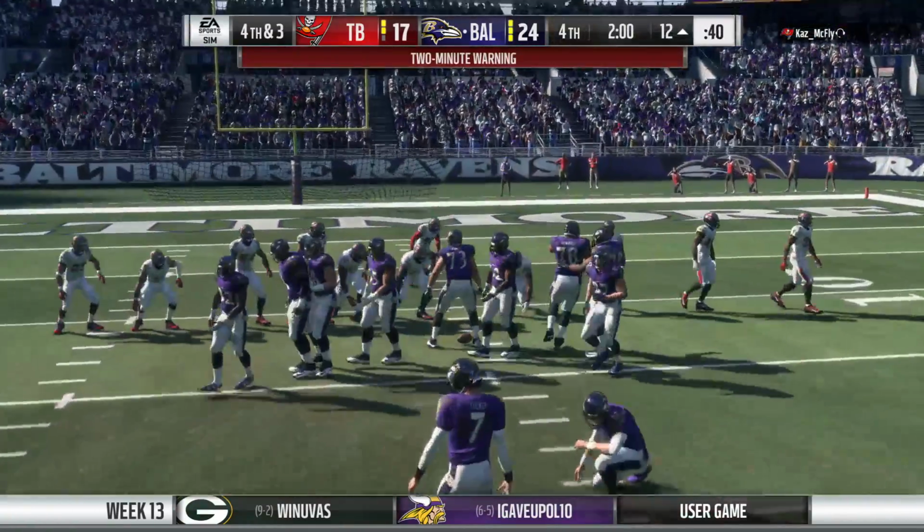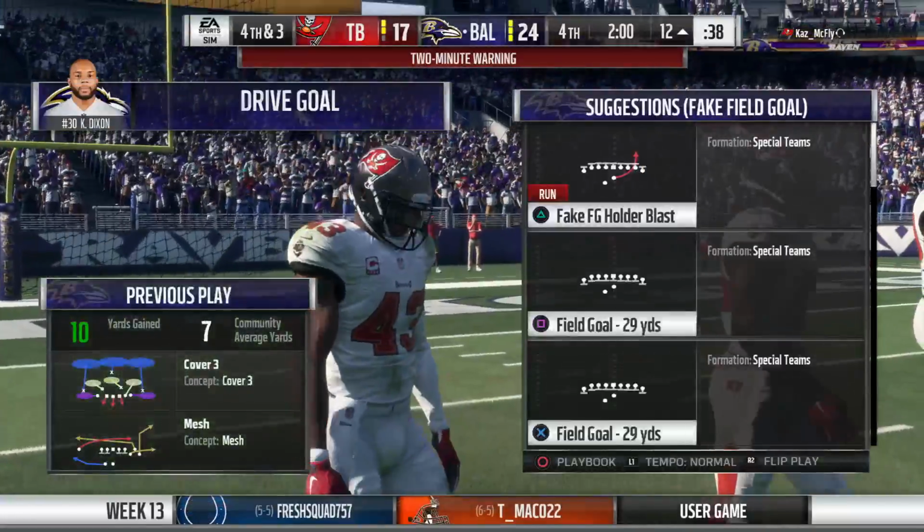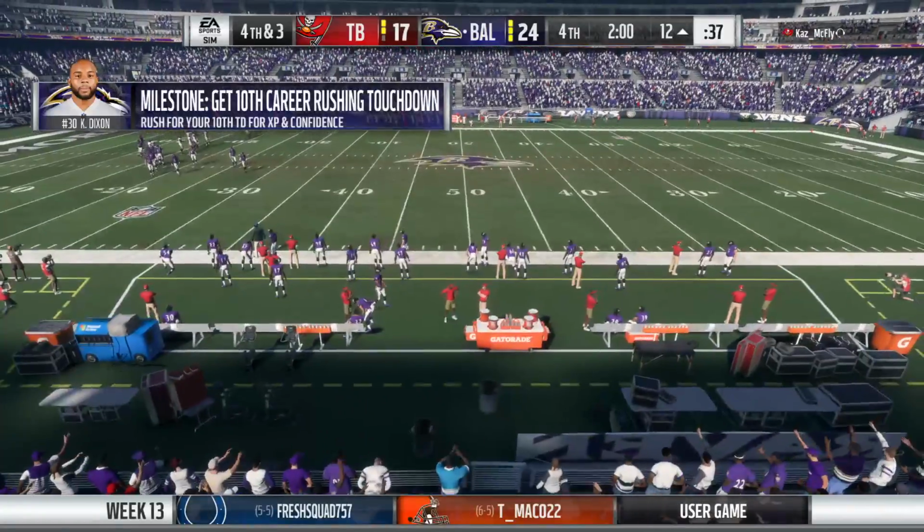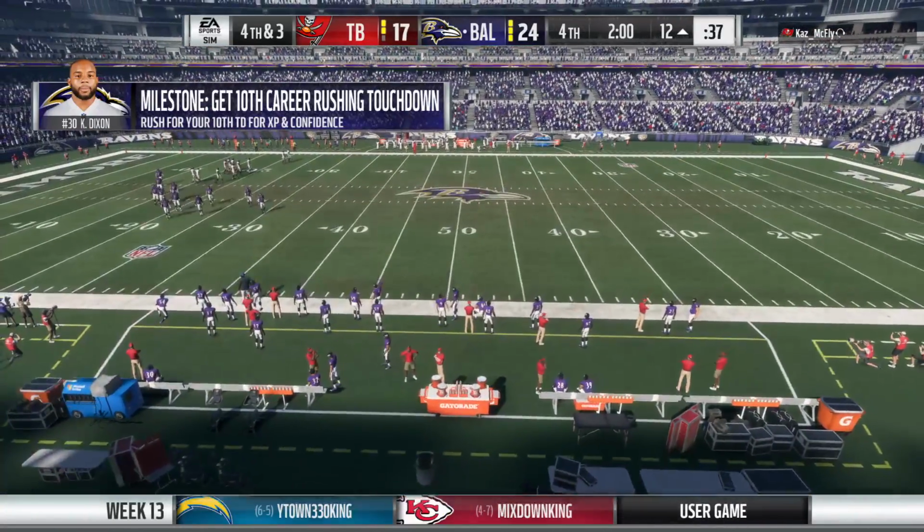So on 4th down, out trots the kicker in a big spot here. Time for a break. We'll come back, see what transpires after this.